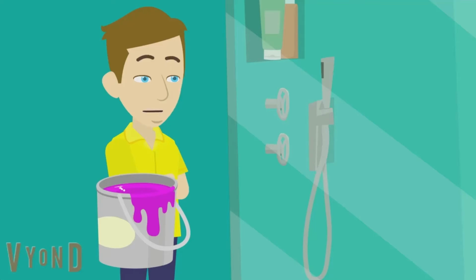Oh hang on. How silly of me. I can just use Beyond Logic to use the shower control. And this will be an easy way to put the pink paint from this bucket inside. I'm now going to use Beyond Logic to use the shower control. Beyond Logic, allow me to use the shower control so I can put the pink paint inside. Beyond Logic, activate it.